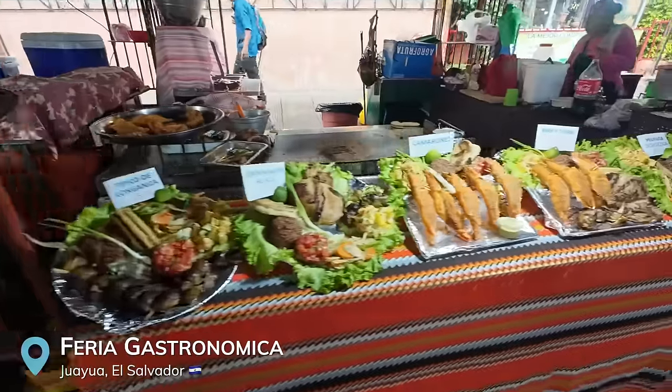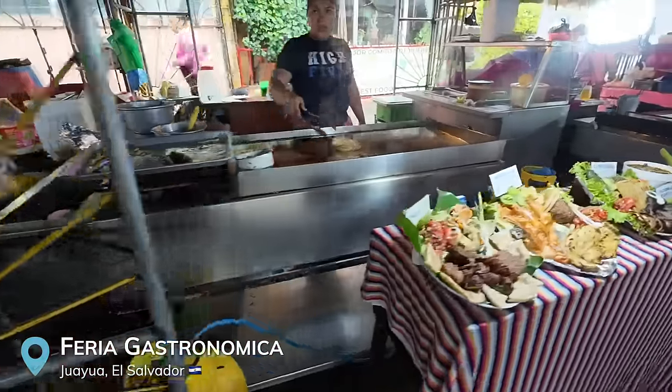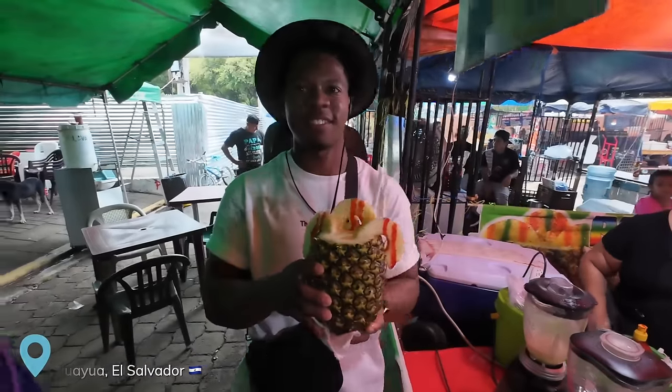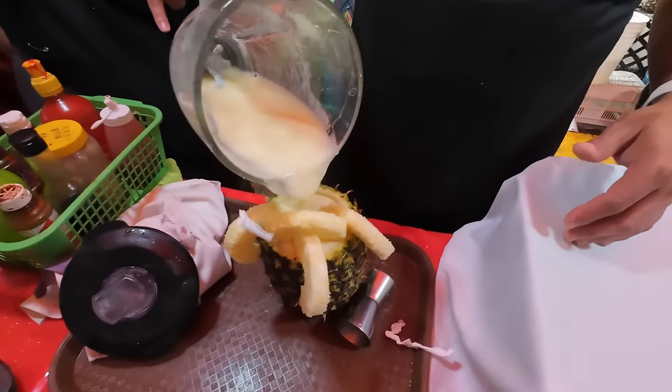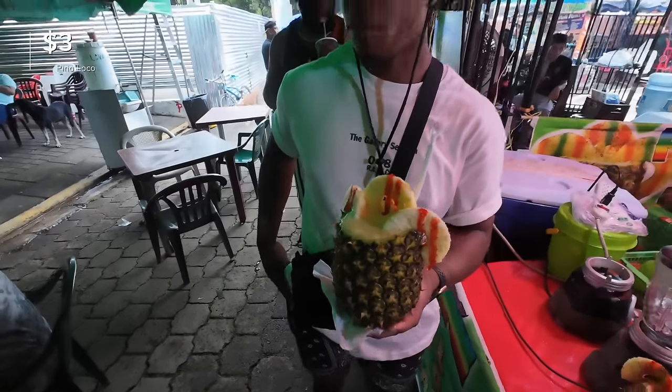So next up, we're at the food festival at Waiua. This was literally only 15 minutes away from Cafe Albania, and it's supposed to have so many different foods, drinks, local foods, local prices. So super excited to eat here. So my man Brian just got the fresh pineapple loco, piña loca. Only $3, the whole pineapple with the drink. Come on, man.